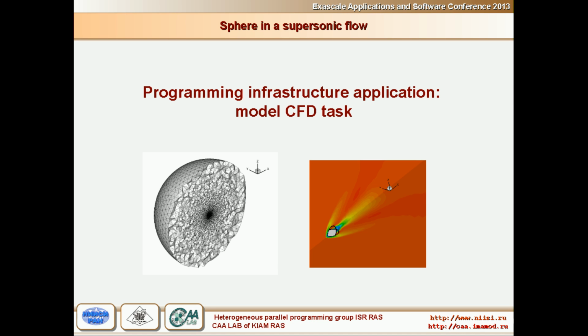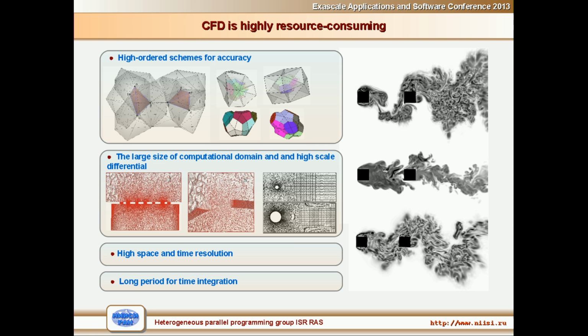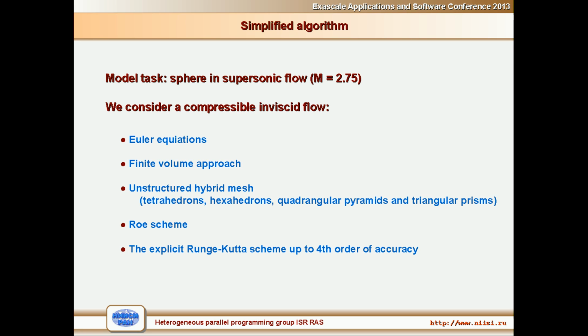The second model task is a CFD code, a sphere in a supersonic flow. CFD codes are highly resource-consuming. The methods should be extremely accurate, so they use complicated patterns, huge computational domains, unstructured meshes, and lots of time integration steps. We implemented the simplest model task to represent the high workload.